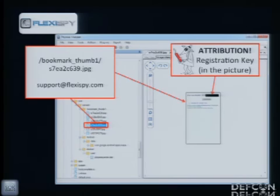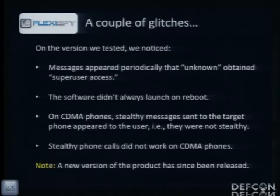Really? Along with the support address, support@flexispy.com. Now I don't have to wonder about what type of spyware got installed. I now have a name. It's right there. I thought that particular piece of attribution was interesting. So we now have evidence that, yeah, it was downloaded, and we tied it to a particular purchase, particular registration key. Then we noticed some glitches in the software itself.